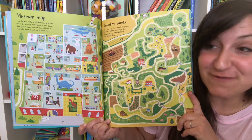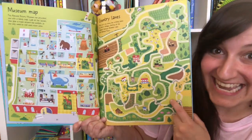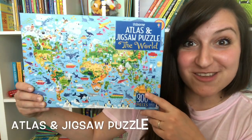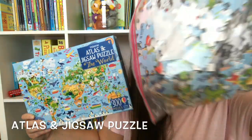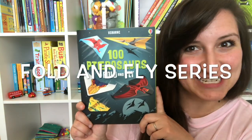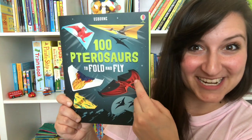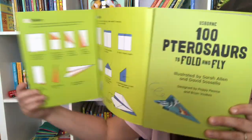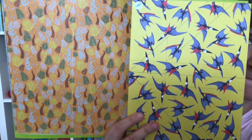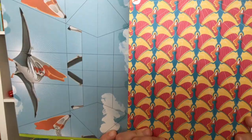There are 60 pages full of beautiful and fun mazes like these, with the answers in the back if you get stuck. Or as a family, put together the 300-piece jigsaw puzzle that also comes with an atlas of the world to compare to. Last but not least, in some of my favorite activity books we carry, is our Fold and Fly series. Your little ones can see how to create each design and the custom activities that get to go with them.